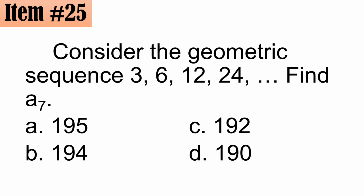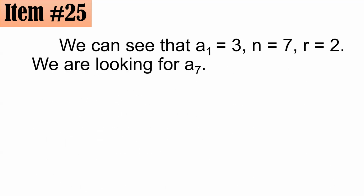I hope you can still recall, no? Na meron po tayong tinatawag na geometric sequence formula, which is a sub n, or the nth term of your geometric sequence, is equal to a sub 1 times r raised to n minus 1, where a sub 1 is the first term, r is the common ratio, n is the number of terms, and a sub n is the nth term, of course.